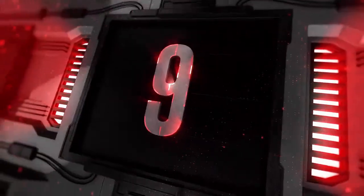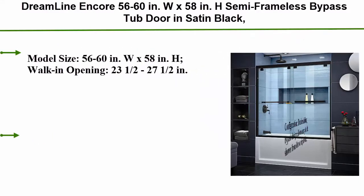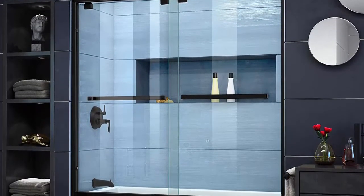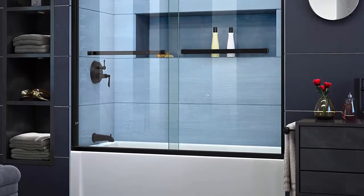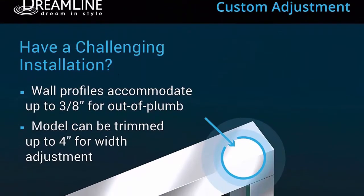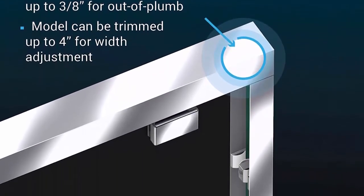Top 9. DreamLine Encore 56-60 in W x 58 in H semi-frameless bypass tub door in satin black. Model size, 56-60 in W x 58 in H. Walk-in opening, 23.5 × 27.5 in. Configuration, double sliding bypass design allows entry to the shower from left or right side.